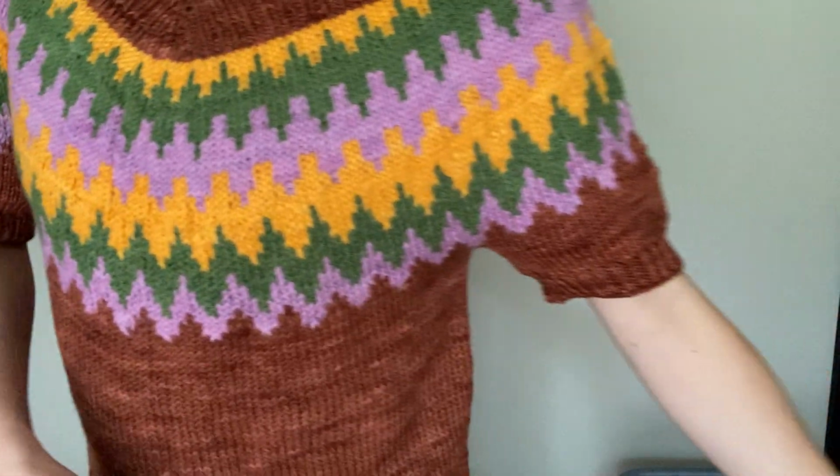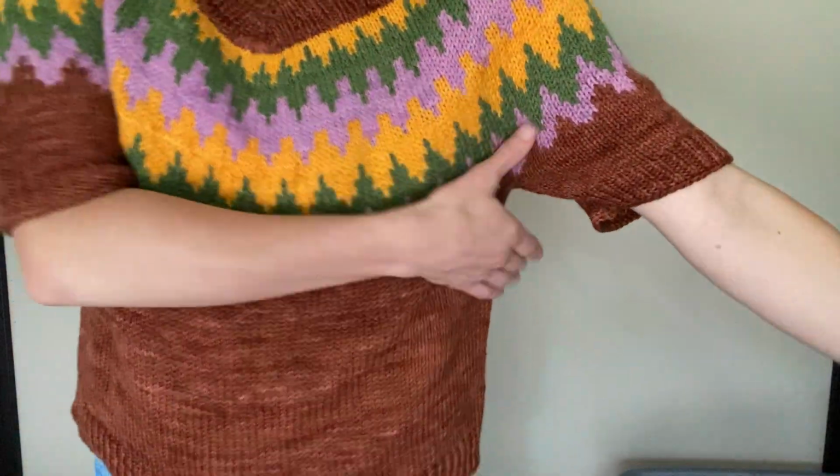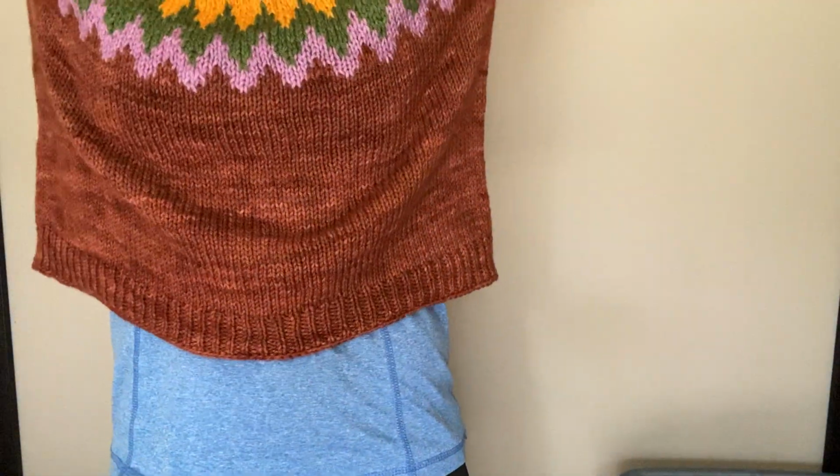Maybe I'll try and make it with a DK or fingering weight yarn, like just hack the gauge and size I use type thing. Because I am in Arkansas, and so it's a lot warmer than what I would need a worsted weight sweater for. But I think I enjoy it. It's colorwork. It's another yoke. And I do have like the batwing effect where it comes up and down. But I think it's fine.